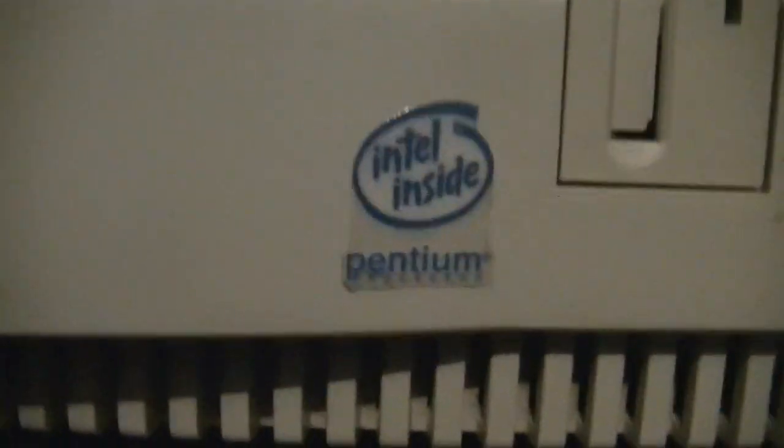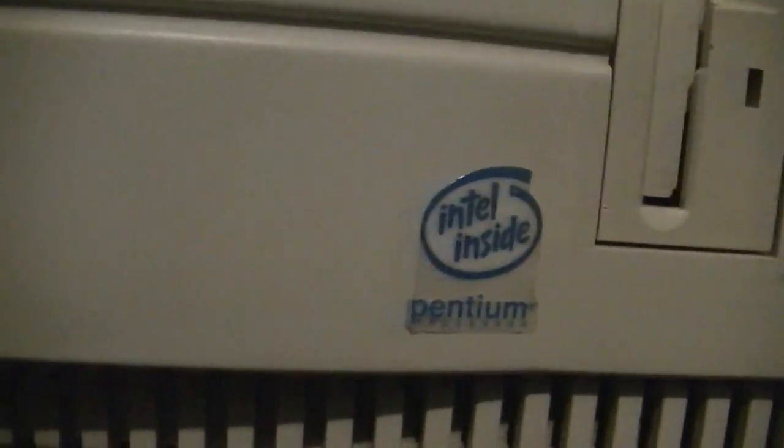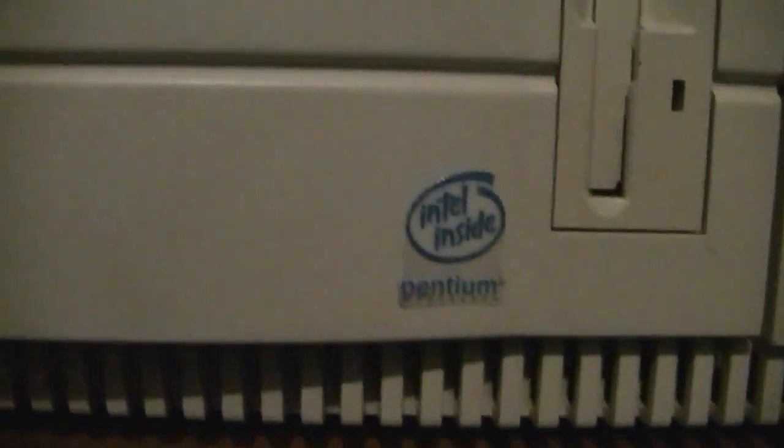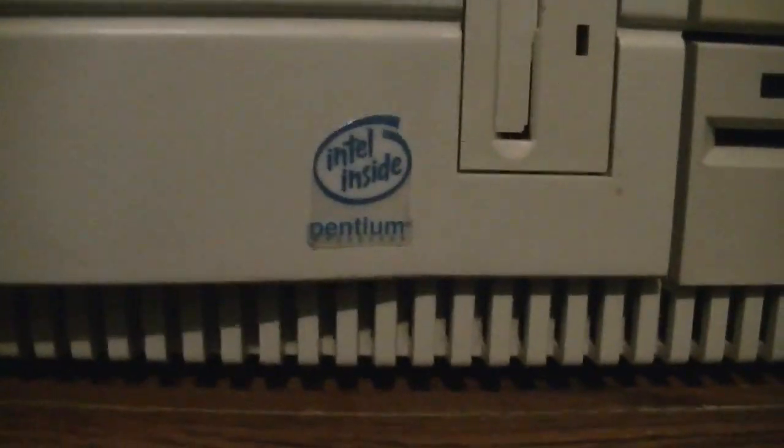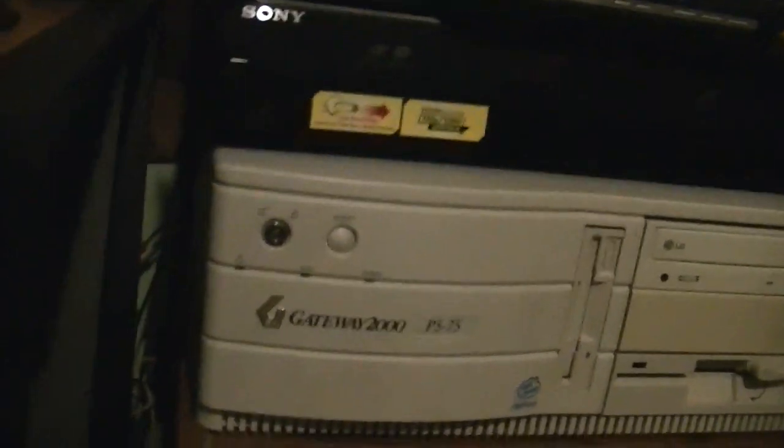And believe it or not, that is not the original Intel Pentium processor sticker that's on here. When I got it, it had no Intel sticker on here at all, but I knew that this era of Gateway 2000, when they had Pentium processors, used a blue color one for stickers, and I was able to find a blue Pentium sticker for sale on eBay for just about $1 or $2. I had to wait for it to be shipped from Germany, but I got it eventually, and it looks like it's always been on here for 19 years. And by the way, this computer was manufactured in November of 1995.